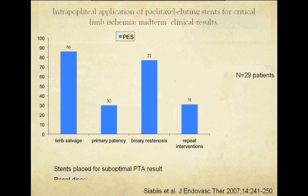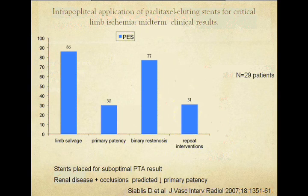In this particular study that was published by the same author in 2007, this time looked at paclitaxel. And as you can see, the primary patency rates, at least for paclitaxel infrapopliteal, are not nearly as good as they were for Sirolimus. This was a small cohort of patients, only 29. Limb salvage, though, was still respectable, 86%, despite a low primary patency rate, a high binary restenosis rate, and a fairly high repeat intervention rate. Renal disease and occlusions predicted low primary patency rates in this particular study.